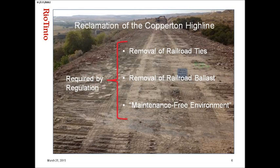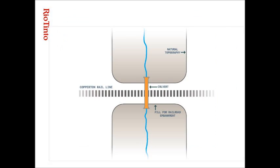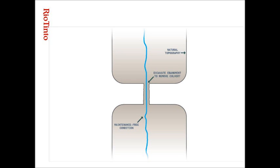What that means is basically in some of the drainages, to construct the railroad grade, Kennecott had placed fill material. This is a schematic that illustrates just a simple fill bridge going over a drainage. Here you have the Copperton rail line moving across. This is a simple schematic of a natural drainage moving through. As they filled the drainage to allow the trains to cross over, they had to establish culverts in these drainages to allow water to free flow from upstream to downstream. In order to create a maintenance-free environment, Kennecott was basically required to remove the culverts. There's no requirement to remove this additional fill material, no requirement to address the planar surface of the railroad grade.